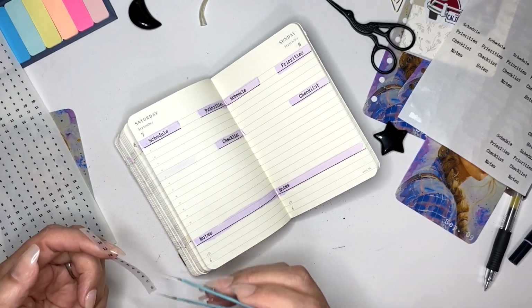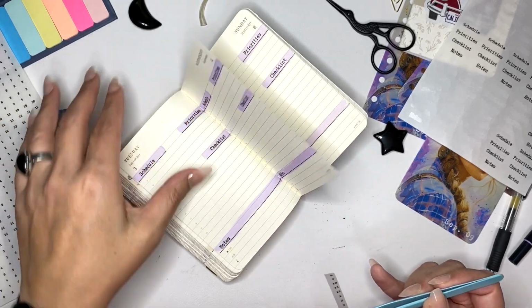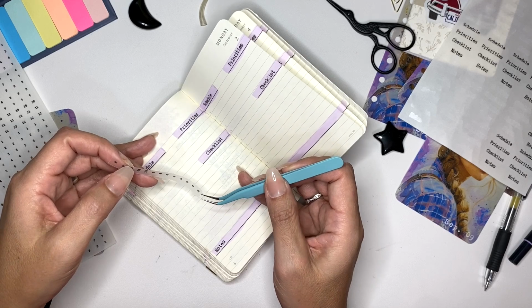Some of these didn't cut correctly. I'm gonna have to reprint all these things. Let's go to the first. We finally get to the thing.